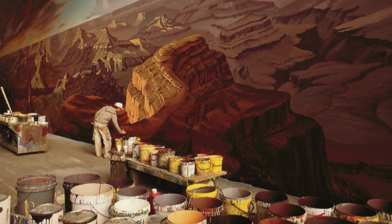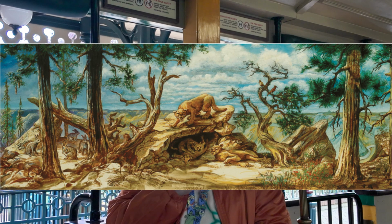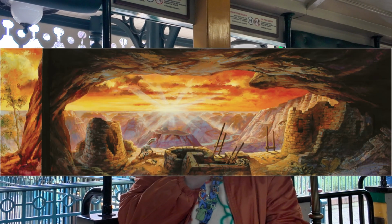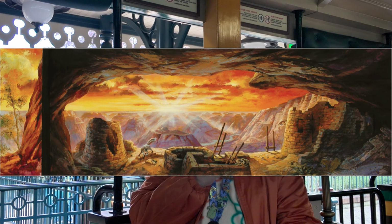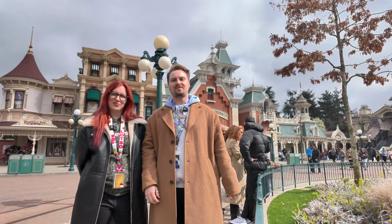But if you're wondering what you can see along the ride, at some point you will drive into the Grand Canyon. Here you will find beautiful hand-painted murals by Frank Armitage, and maybe you will even see a pirate.